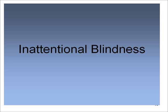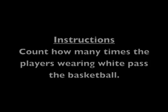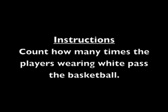Here, let's see a demonstration of this. We'll see a video clip of 2 teams passing a basketball. Your task is to count how many times the basketball is passed among the people in the white t-shirts. Are you ready? Okay, pay attention and count the number of passes of the basketball. Count how many times the players wearing white pass the basketball.